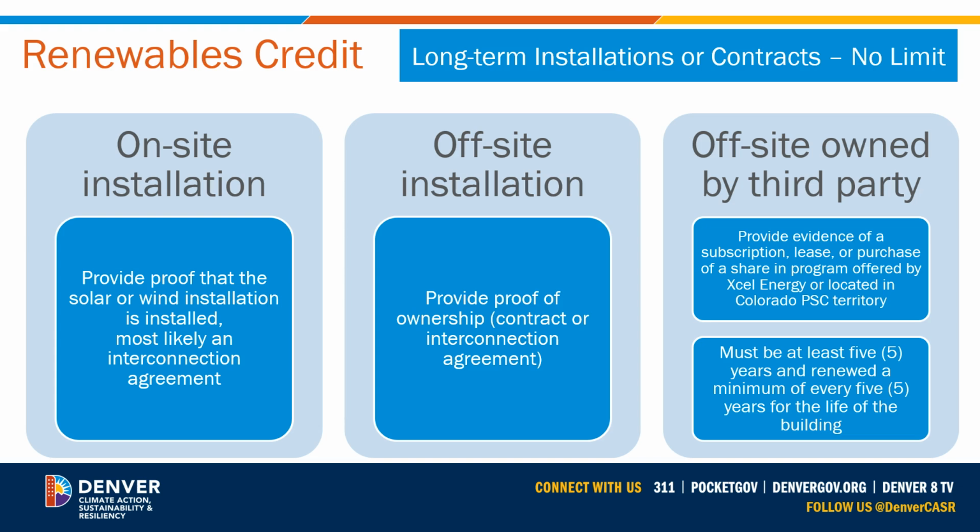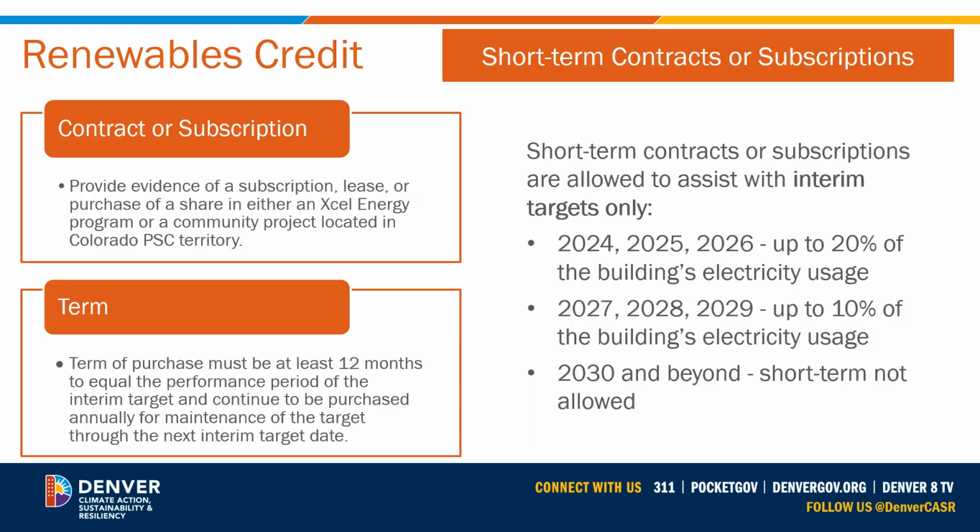Subscriptions, leases, or shares must have a term of 5 years or more and must be renewed every 5 years going forward. Denver is offering limited credit for short-term contracts or subscriptions for renewable generation to assist with the interim targets only. If you're interested in using renewables for compliance long-term, you have time to get long-term procurement agreements in place by 2030. You will need to submit evidence of the subscription, lease, or shares only in the Colorado PSC territory through Xcel Energy, and the purchase time period has to equal the 12 months being evaluated.